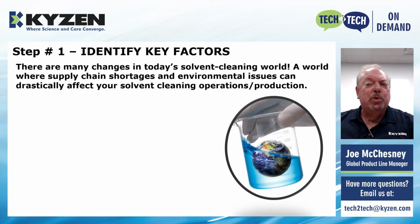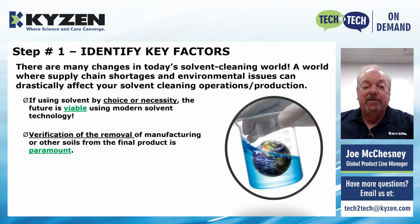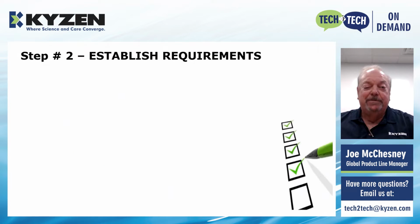There are many changes in today's world, as I just recently discussed. A world where supply chain shortages and environmental issues can drastically affect your solvent cleaning operations. And how does that happen? Well, if you're using solvent by choice or necessity, you're probably already aware that the future is still very viable using modern solvent technology. The verification of the removal of manufacturing or other soils from the final product is paramount, no matter which type of process you use. The process used must not contribute to EH&S issues. And that's the big factor in today's world. So you've got to future proof your solvent process if you're going to stay with solvent. And today we're going to identify how to help do that easily.